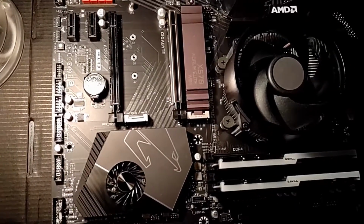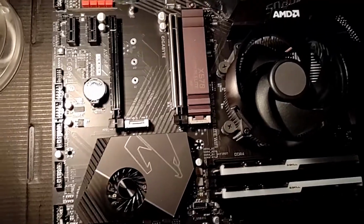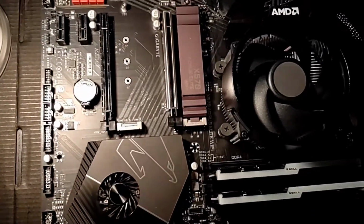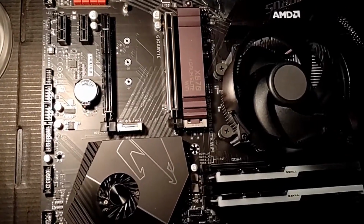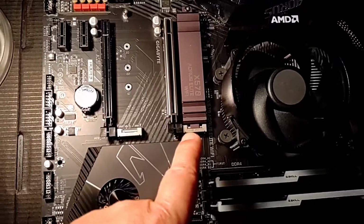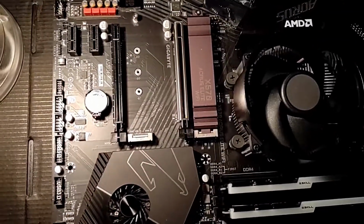So I checked on Reddit, and most PC builders use this one first. So that's what we're going to do. Now I have a heatsink already on there, but there's no hard drive there. We're going to remove this default heatsink, and we are going to add our new M.2 drive.